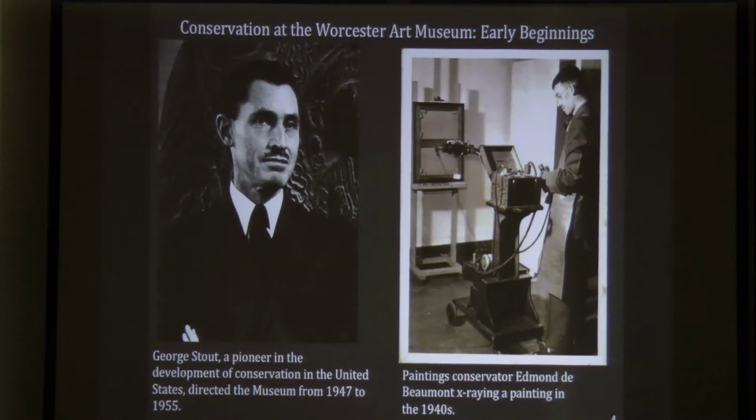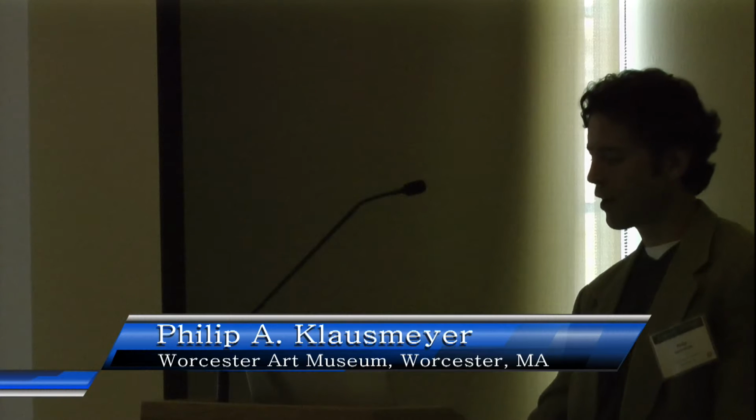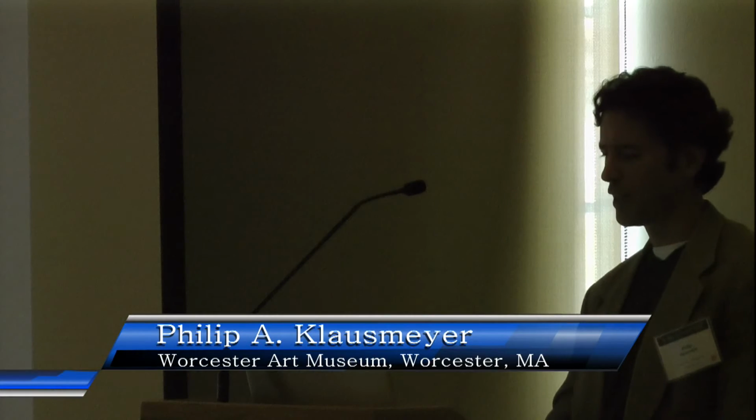So the Worcester Art Museum has a history in conservation that's one that we can be proud of. And it's thanks in large part to these two gentlemen that you see here. The conservators in the room will probably recognize George Stout, who's pictured on the left. They probably don't know that he was the director of the Worcester Art Museum starting in 1947. He was very instrumental in bringing out a gentleman you see on the right. His name is Edmund de Beaumont. And you see him working with some state-of-the-art X-ray equipment from the 1940s.